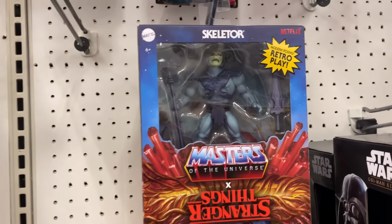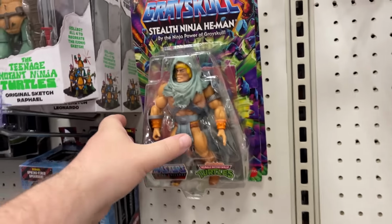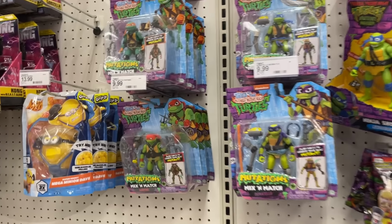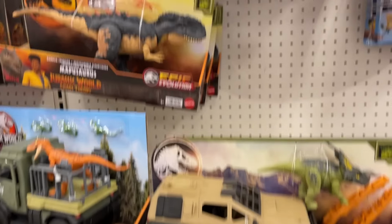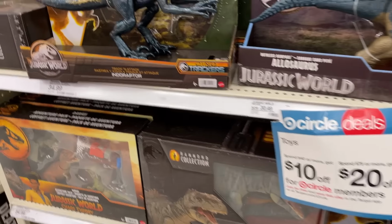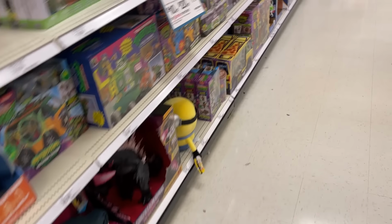Still got the Privateers going on. Skeletor, Demogorgon, got some of the Masterverse, He-Man, Horak, got the Street Sharks, Ninja Turtles on the mix and match, still got some tour taxis, King Kong, Godzilla. All Jurassic World. Let's go back this way.